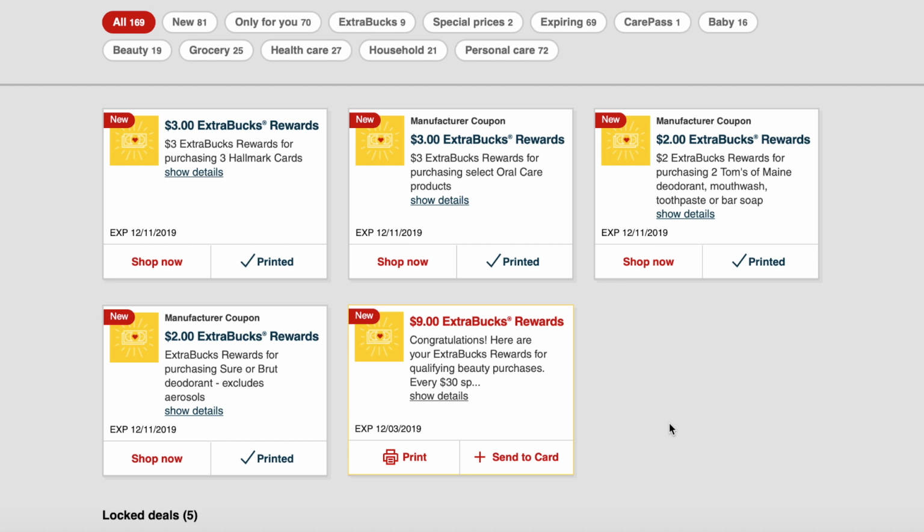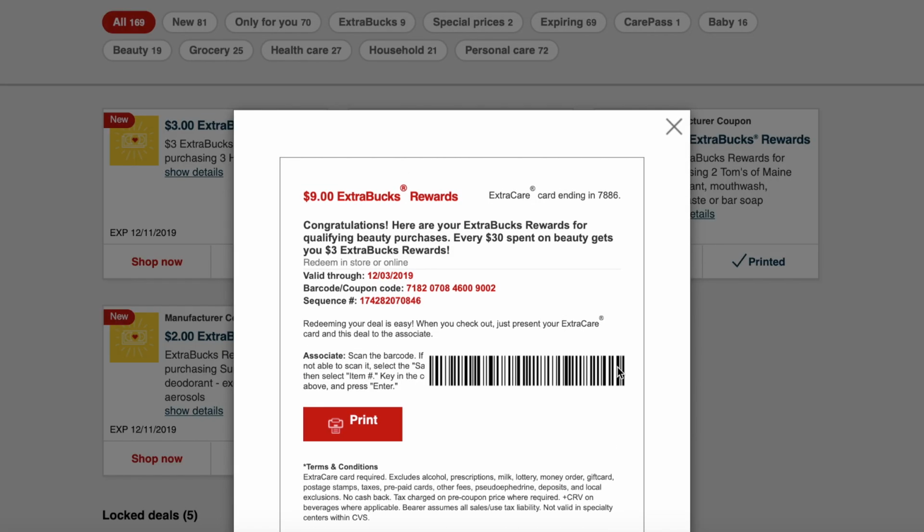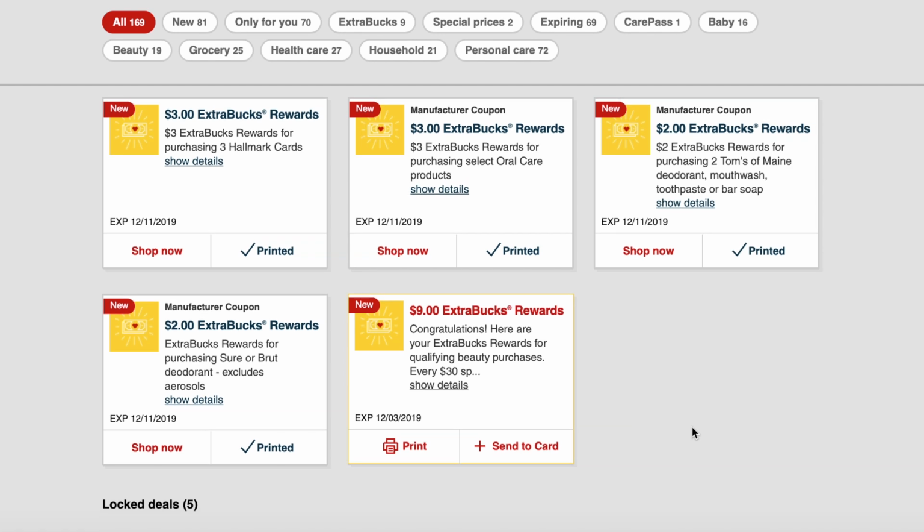So anyways, this is a beauty buck right here. And I can print that now from home. And when you hit print, this is what it looks like. And it will print a big sheet of paper just like this. I'm not going to print it though. I'm going to print it at the store. That way I don't have this big piece of paper with my little pieces of paper, I guess.